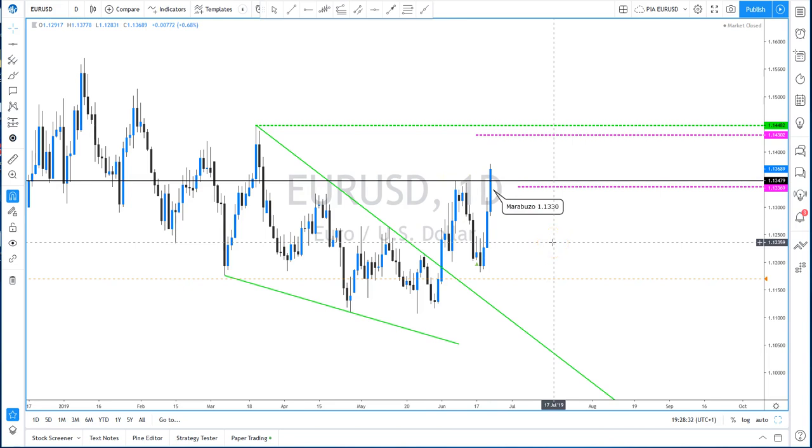113.48 is a previous swing high, so what was resistance now becomes support. We've got bespoke support located at 113.36, and then we've got a Marubozu level, which is the midpoint from the open and the close of Friday's bullish action at 113.30. So 113.47, 113.30 prime support this week.